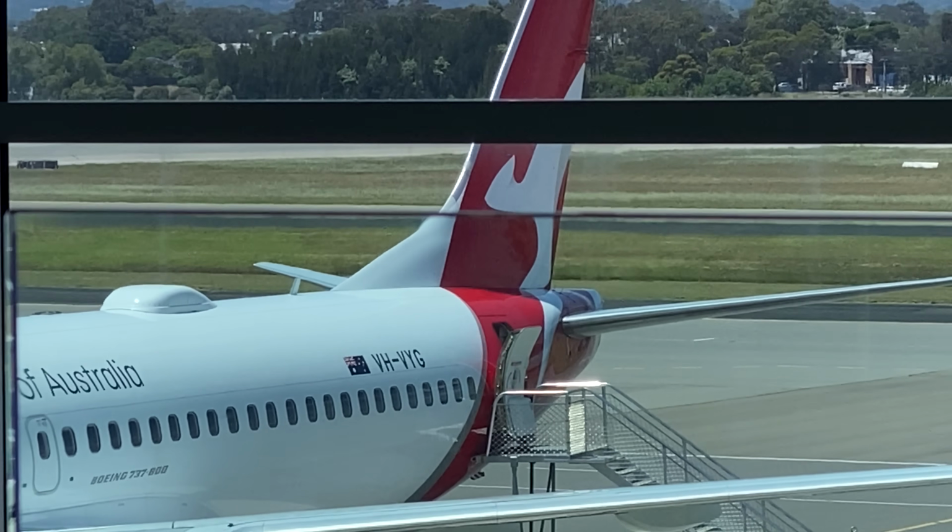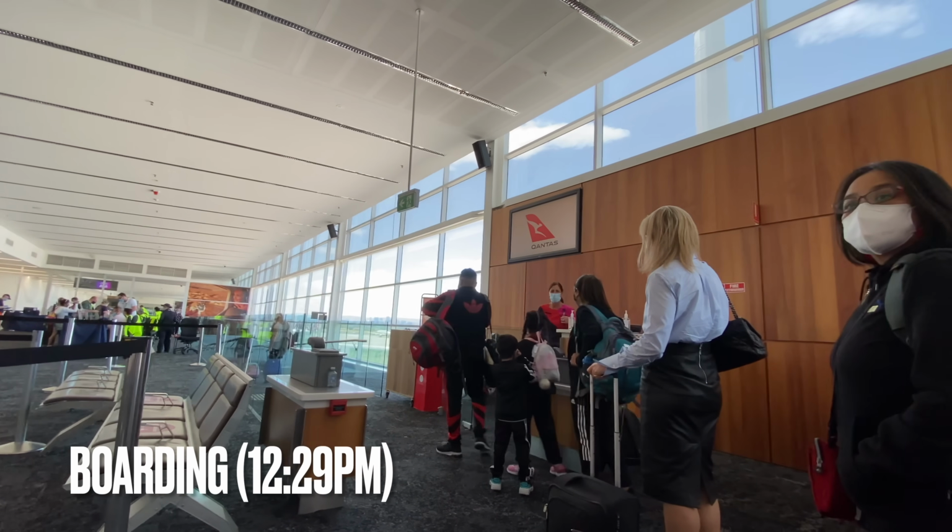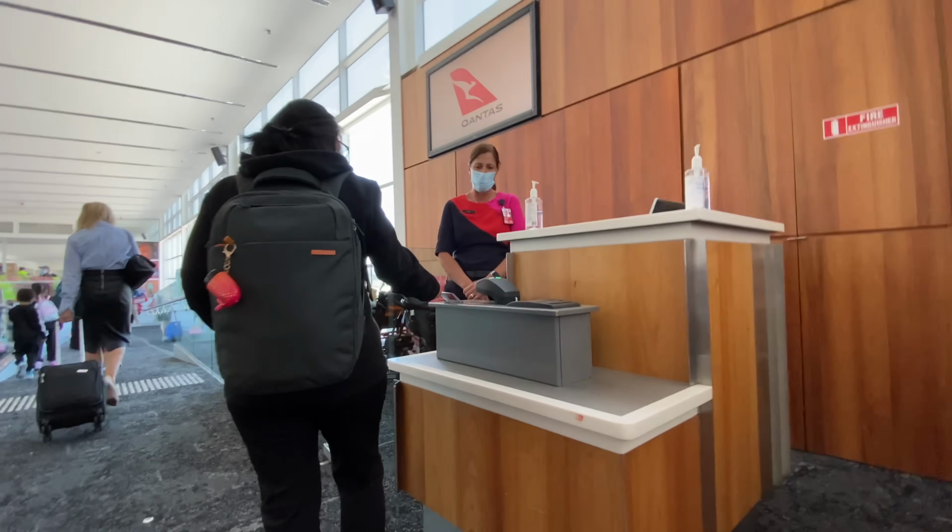Boarding for our aircraft today started pretty much on time. Strangely, there was no priority boarding, and annoyingly, some priority passengers decided to cut the queue.